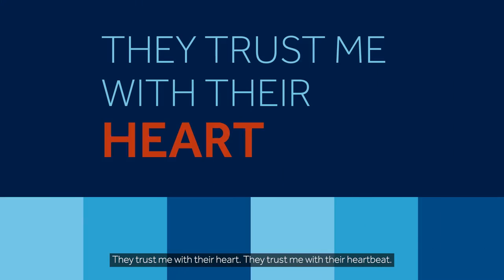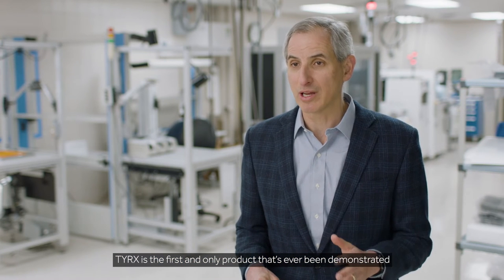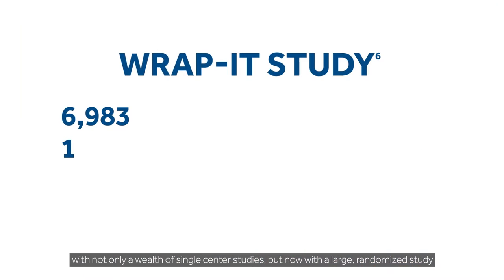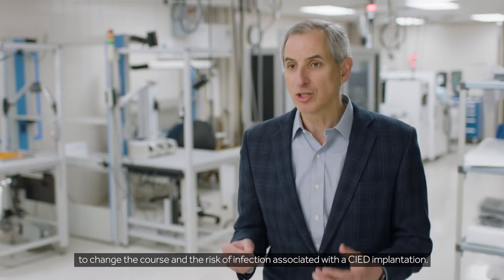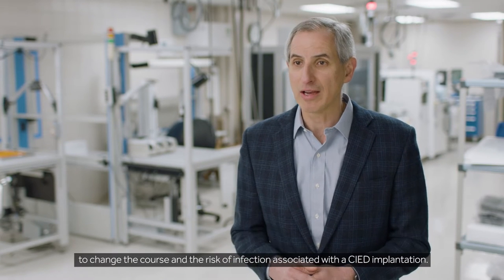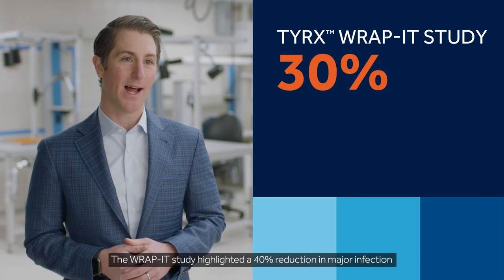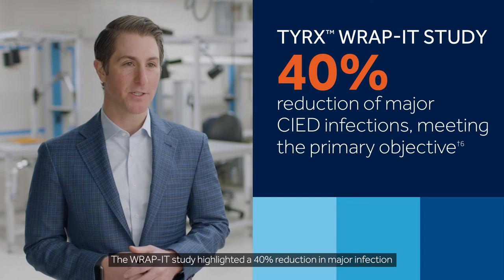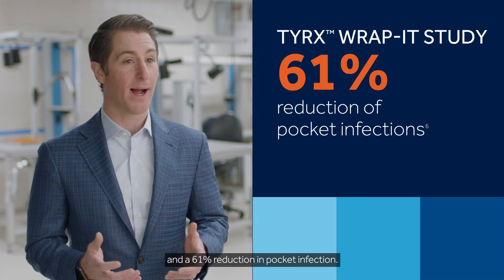They trust me with their heart. They trust me with their heartbeat. TYRX is the first and only product that's ever been demonstrated with not only a wealth of single center studies, but now with a large randomized study to change the course and the risk of infection associated with a CIED implantation. The RAPID study highlighted a 40% reduction in major infection and a 61% reduction in pocket infection.